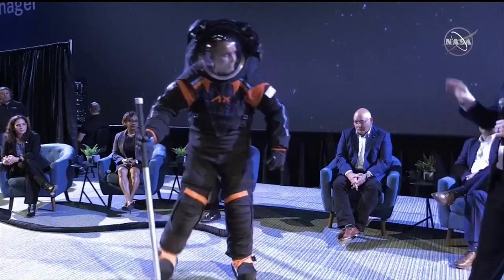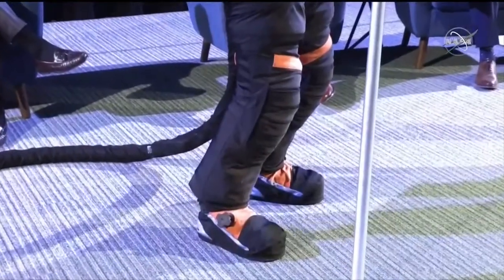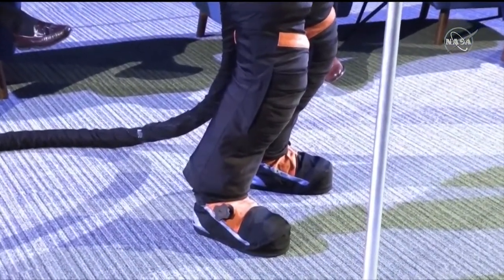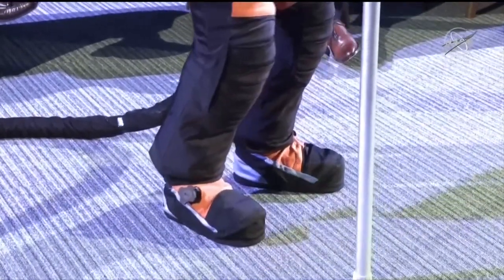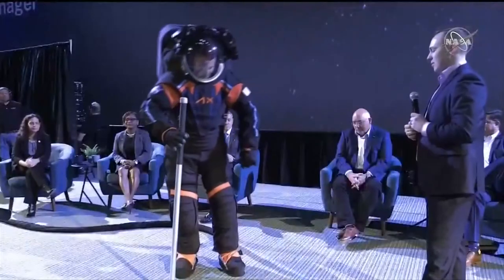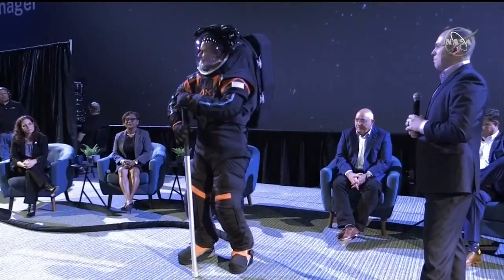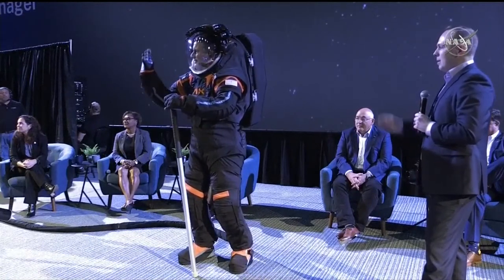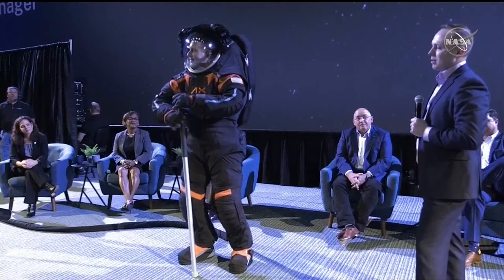As Mr. Seffordini mentioned, there are many portions of this design that we've adopted from xEMU and are continuing to refine. That's an excellent portion. The xEMU team did a tremendous job, and a lot of our teammates did a tremendous job designing those boots. So we're taking those forward and refining them to flight. Those are really a key aspect of the suit. I think I've covered everything pretty quickly here at a high level. I don't think I've missed anything.